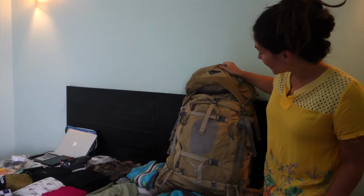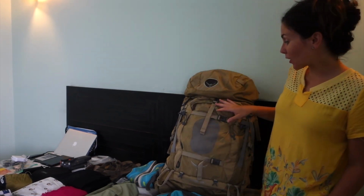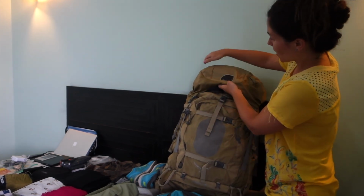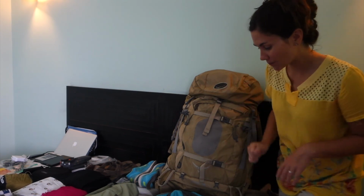So this is my backpack that my friend lent me. It is the Osprey Ariel 75. It has been perfect, and I'm really fortunate that she let me borrow it. It has an air porter in the top here, so I'll take it out and cover the entire thing when I am traveling by plane or bus.